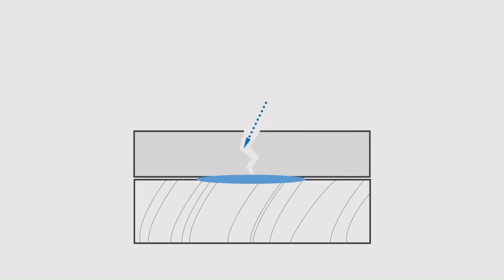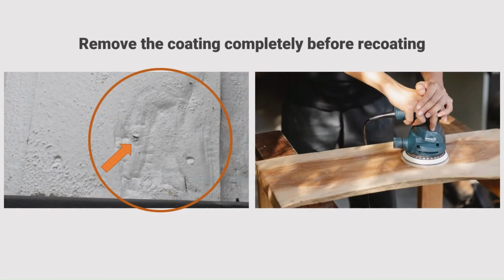Once cracks, peeling, and blisters start to appear, the coating needs to be removed completely from the wood before recoating, creating a lot of work for the owner. For this reason, film-forming coatings are not recommended for highly exposed areas.